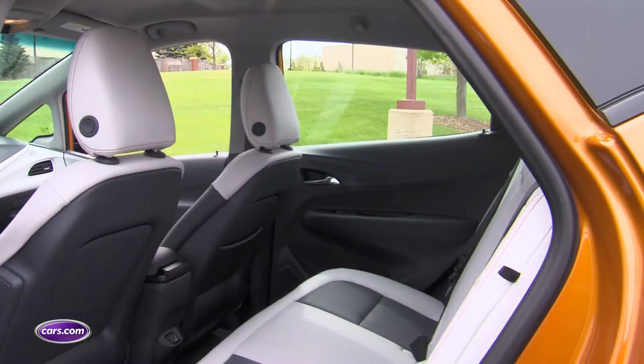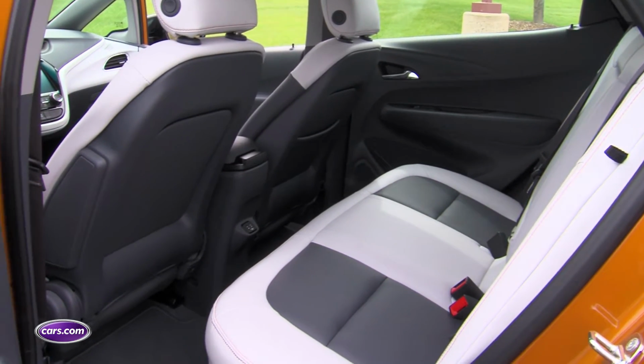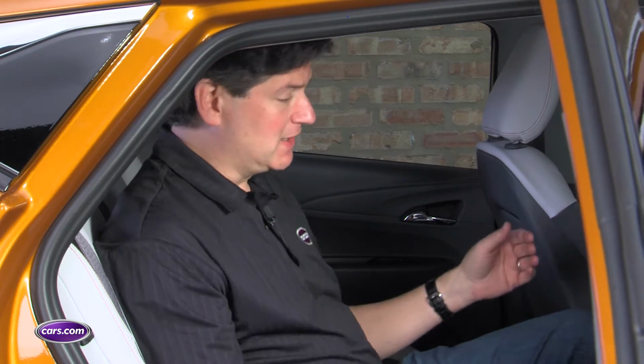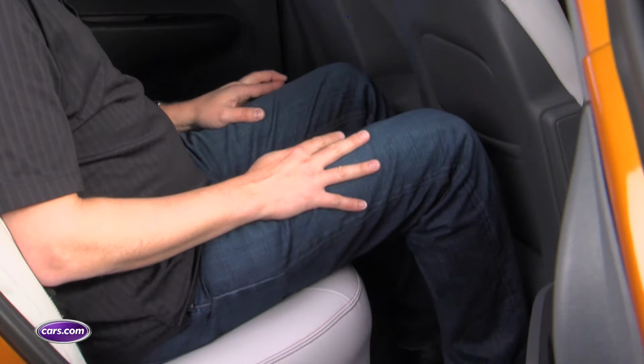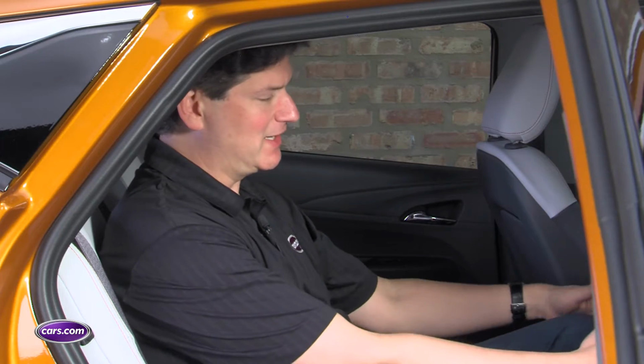The back seat is another area where the Bolt has an advantage over the Leaf. Even though the car is 1 foot shorter from bumper to bumper, the cabin is larger, a couple cubic feet. And as a 6 foot tall guy, I got plenty of room back here, a lot of headroom, a lot of leg room. Actually, if they wanted to make the seats a little bit thicker to make them a little more comfortable, I'd be fine with that.